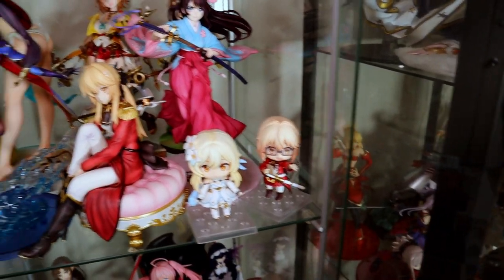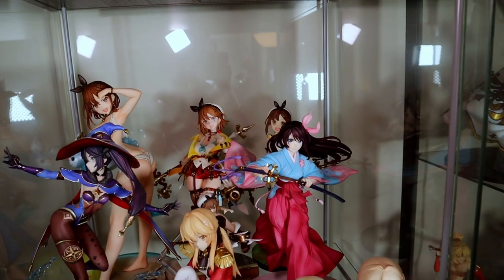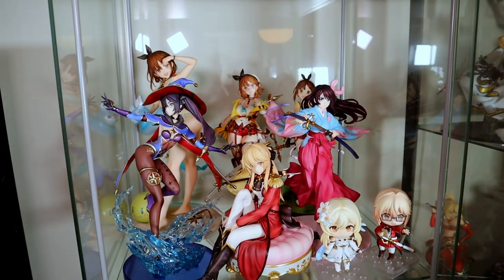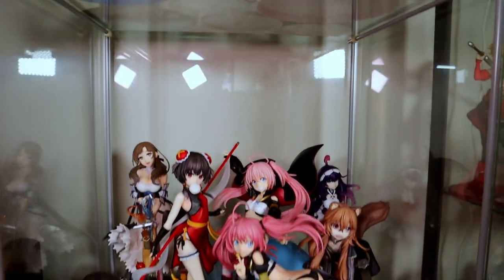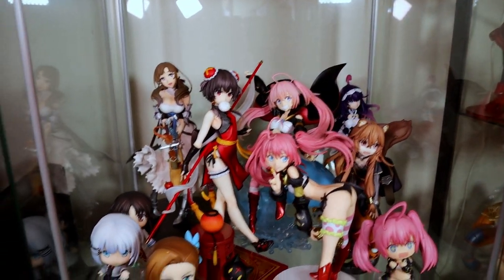We have Delicia Nendoroids and Delicia figure, and we have Mona. A bunch of Ryza stuff behind. Yeah. We're getting more Ryza stuff, we're probably gonna kick them out to make a Ryza shelf. Yeah, we have so many Ryza things ordered. And then down here we have some Milims. Yep. Oh, I guess this is the Isekai shelf.